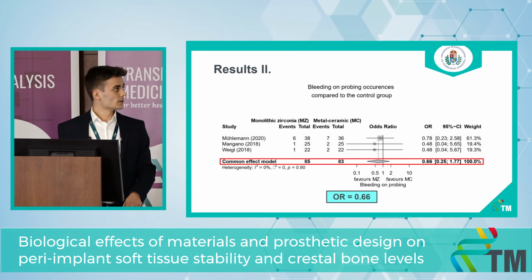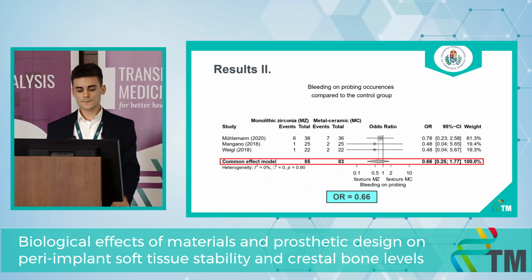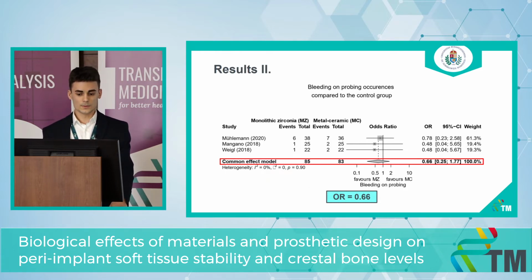The next outcome is bleeding on probing occurrences. This indicates the soft tissue health and the level of inflammation. We can see from the effect that the odds for bleeding was approximately 30% less in the monolithic zirconia group.